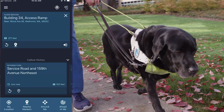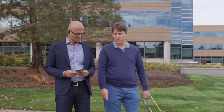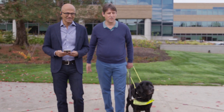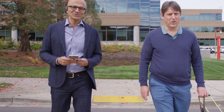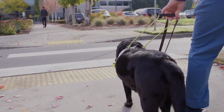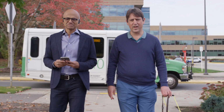Okay, so I'll start cueing the dog to find a crossing. Approaching crossing. Service road. Ever, find a left crossing? You might have received 159th Avenue, and in fact, I got an intersection announcement. Service road. Ever, find the crossing? So you really work together with the app as well as the dog in this case. Are we safe to cross? Yes, we are. Ever, forward. Crossing. And now, as the beacon straightens up, right in front of us you should be able to hear the beacon, which tells us that we are walking in a straight line towards our destination. Yes. The ramp. There's a crossing to our left.